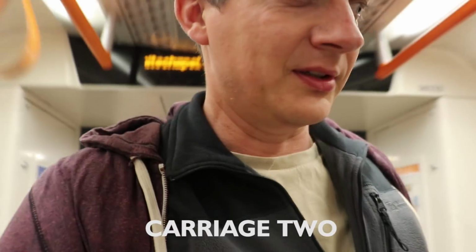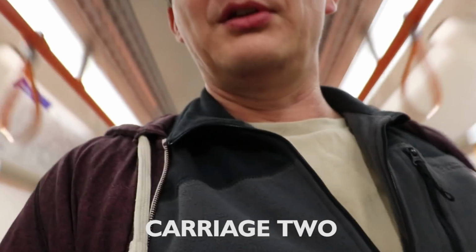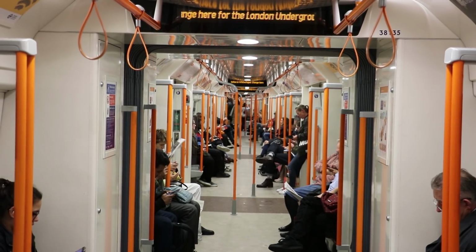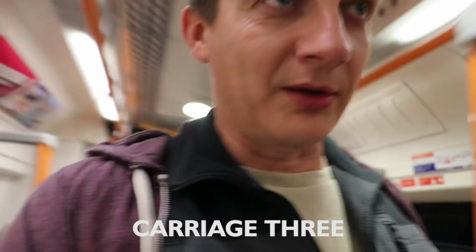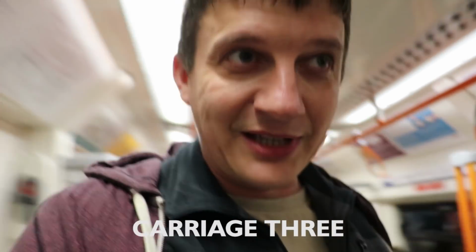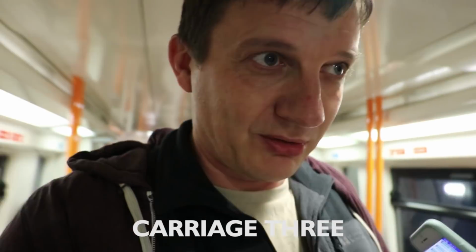There's 45 in the second one, which was also yellow. And 33 in the third one, which was green. So 30 something is green, 40 something is yellow.